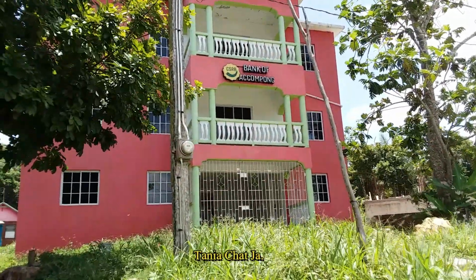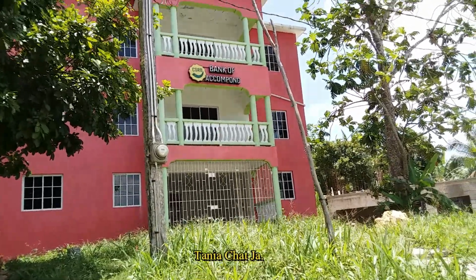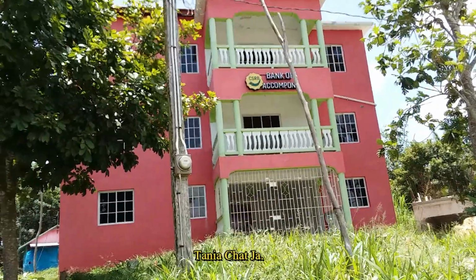Okay, so I am at the bank of Accompong. I am not sure how it operates, but this is very beautiful to see that they have a bank in the community.